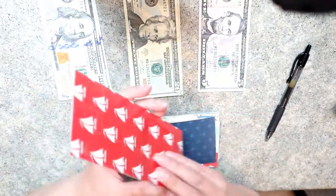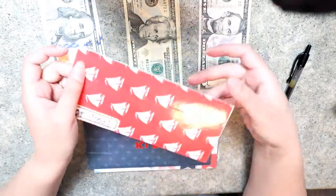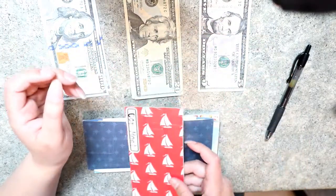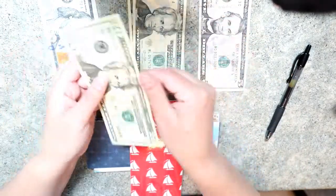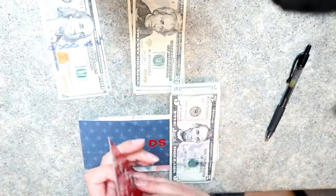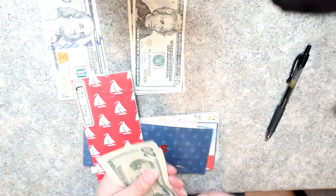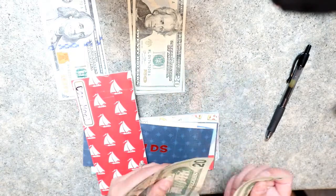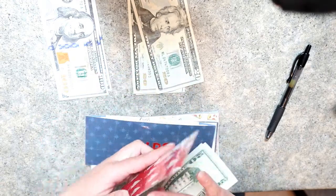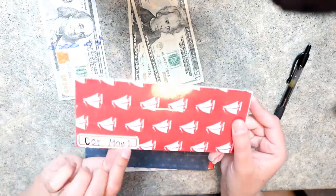So this is for car registration, oil changes, new tires, anything that we need for the car. And that's getting 20 and 5, which gives me a total of 20, 45, 50. 50 in that one too, which isn't bad because that's like an oil change right there. So that's good.